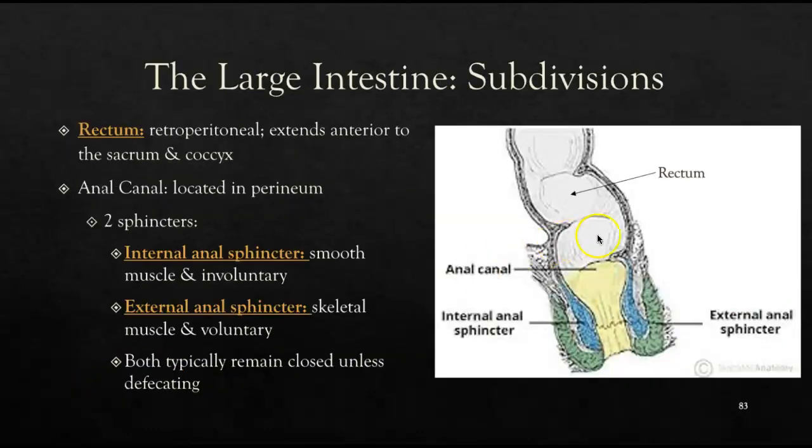So we ended up at the rectum when we last talked about the structure here. This too is a retroperitoneal structure that is going to course anterior to the sacrum and the coccyx and leads to the anal canal, which is located within the perineum.